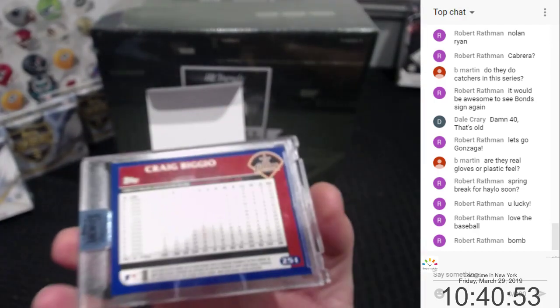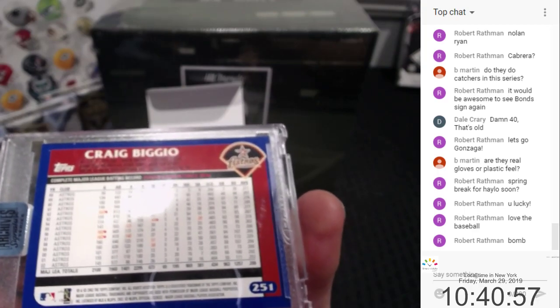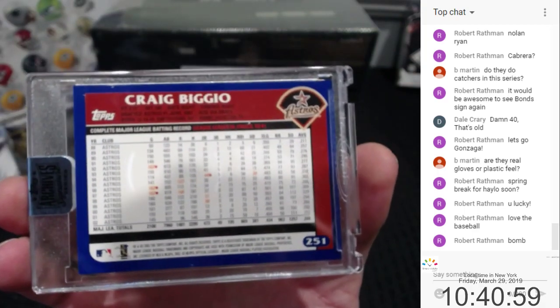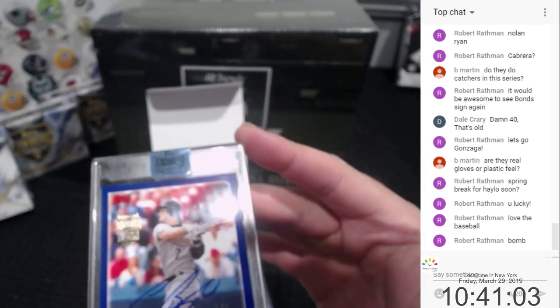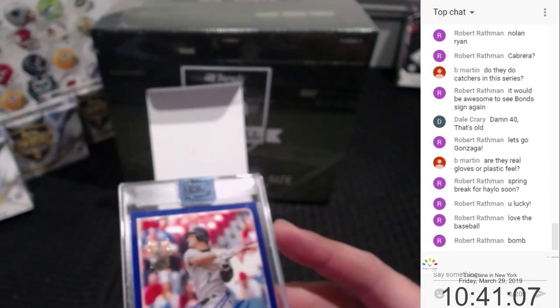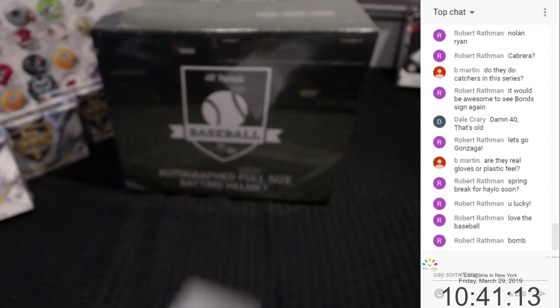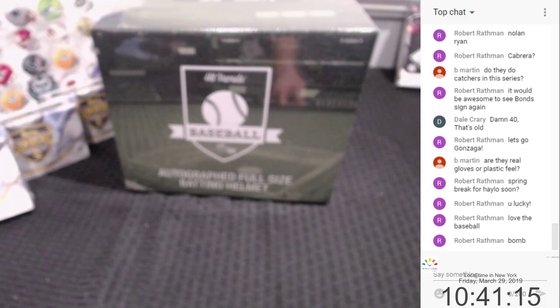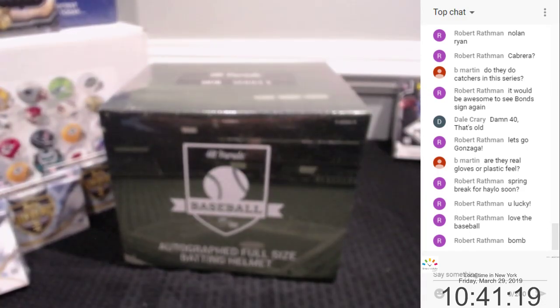Nice hit. Back in the day, we used to have stats on the backs of cards. As a kid, I loved having stats on the backs of cards. Man, that is freaking awesome. Saints fan, nice pull, sir, on the Biggio 101. Yeah, '03, just standard '03 Topps. Slab on card auto. Freaking sweet, man. Nice hit. Nice hit.